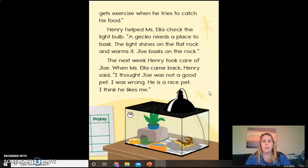Henry helped Miss Ella check the light bulb. A gecko needs a place to bask. The light shines on the flat rock and warms it. Joe basks on the rock. The next week, Henry took care of Joe. When Miss Ella came back, Henry said, "I thought Joe was not a good pet. I was wrong. He is a nice pet. I think he likes me."